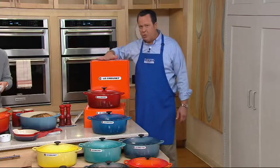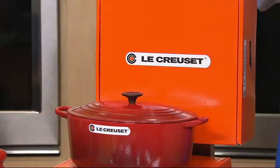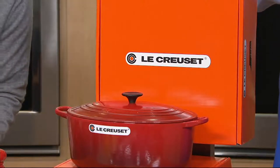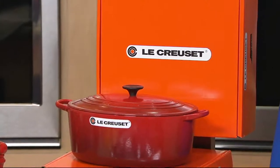They all come packaged in this gorgeous flame colored box. Whenever my Le Creuset arrives, I sit on the front porch. I don't care if it's 3 degrees outside. I sit on the front porch and open it like it's Christmas morning. And my heart starts to beat faster as soon as I see that flame colored box.